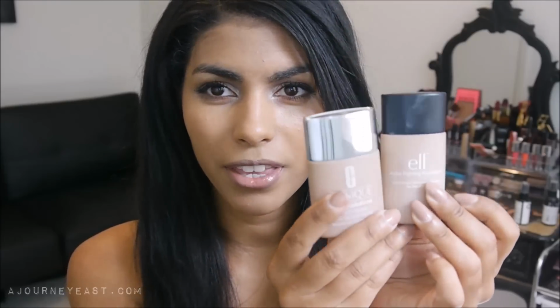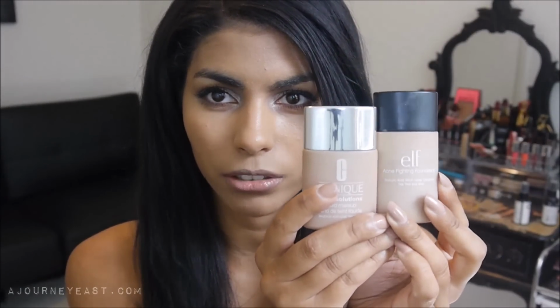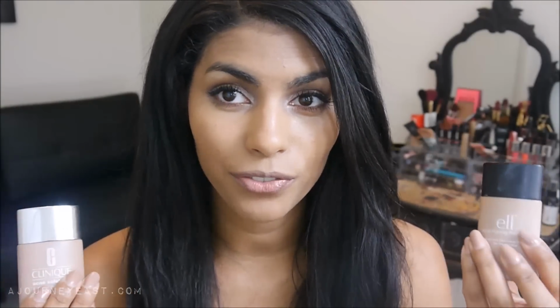The e.l.f. one, for some reason, doesn't have the volume on it, but this one is a 1 ounce bottle. I think they're the same. I think this one's just taller and skinnier. This one's shorter and fatter. The colors are very similar. In Clinique, I am Fresh Sand. In e.l.f. I am Sand.